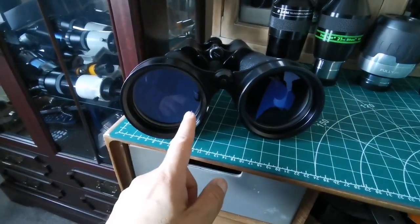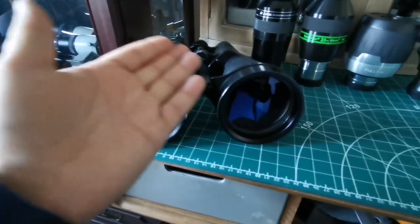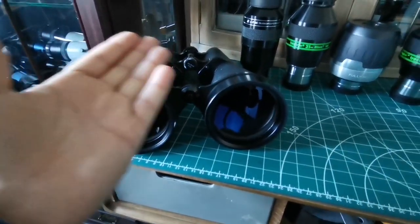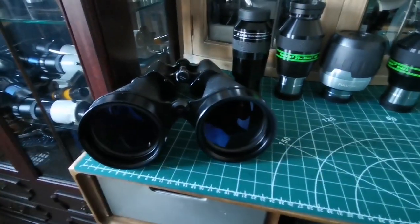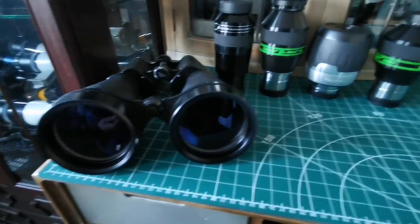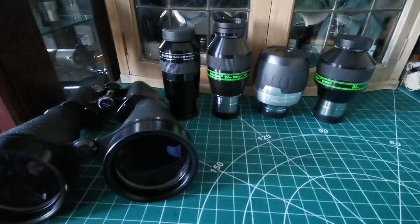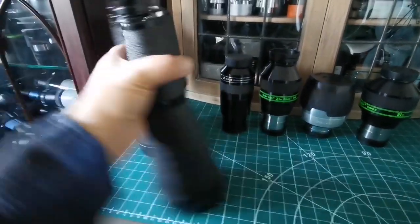I also have a 750. When I was younger, I used to have a 1240, and I could see all the Messier objects with that 1240, which was a Russian Zenit binocular. This one is Swedish, I think, or English or whatever.